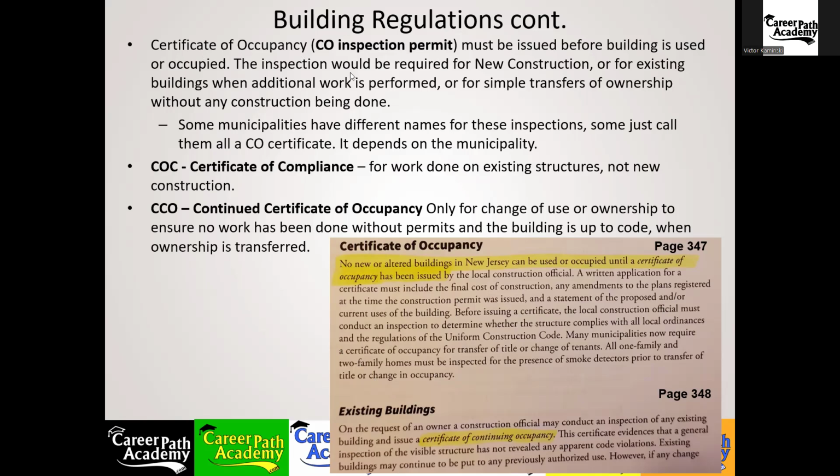A certificate of occupancy is required when any new construction is done, before that building can be inhabited. They need to make sure everything is done up to the building code, and there are no conditions that cause a threat to the health or safety of possible occupants. Some municipalities have different names for these inspections. Some just call them all CO, certificate of occupancy. It depends on the municipality.